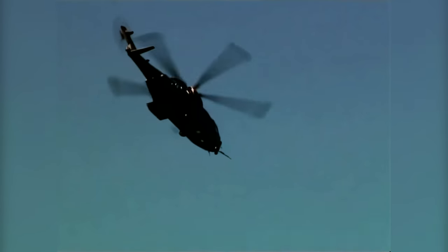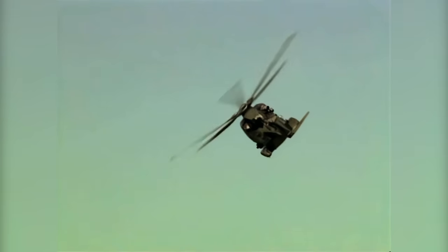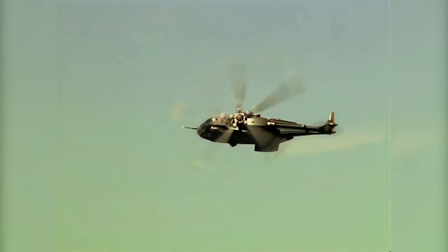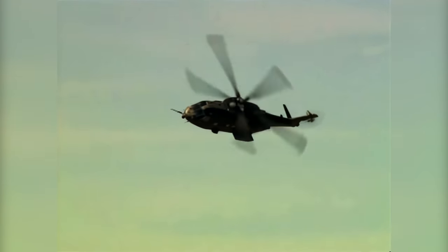The Merlin is the first of a new generation of advanced medium support helicopters for the RAF and Royal Navy. The all-weather, day and night, multi-role helicopter is used in both tactical and strategic operational roles. Its primary RAF roles are defensive.